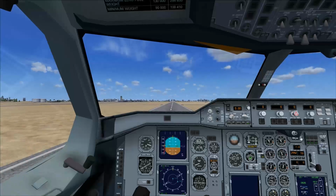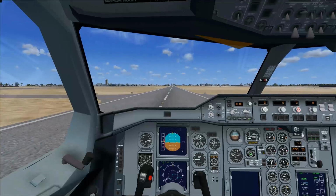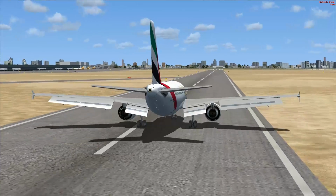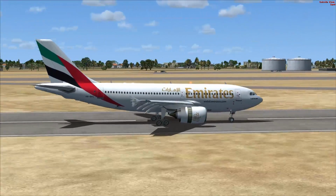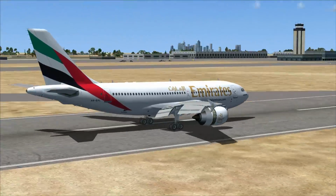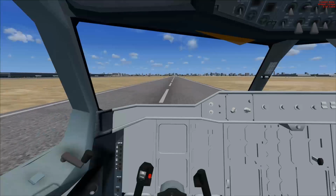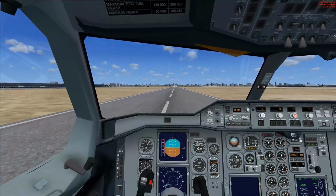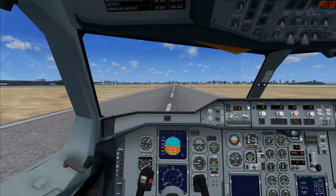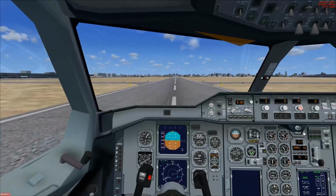Okay, here we go. All right, we're on the ground. Reverse thrust. Yeah, buddy. Look at that. I made it. I landed it. I did it. No idea what speed I'm going. Now, shut those off. All right. There we go. Is this a high-speed exit? I don't know. Let's slow down some more so we can make this exit.